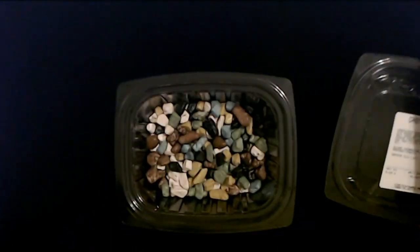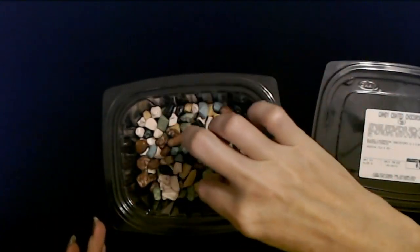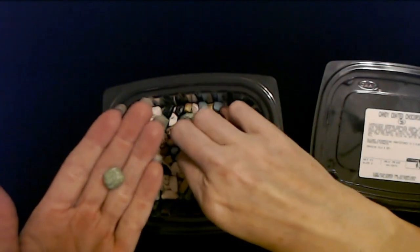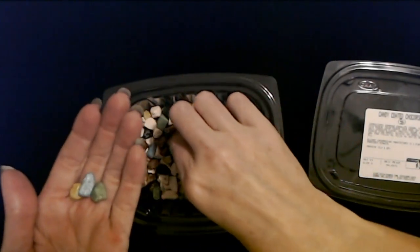Look at these Choco rocks. Look, they look like aquarium gravel, don't they? But you know what it is? My hands are clean. These are little candy coated pieces of chocolate flavored stuff. They look like little rocks, but they're not.